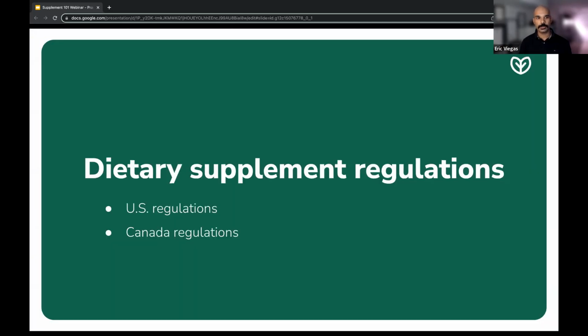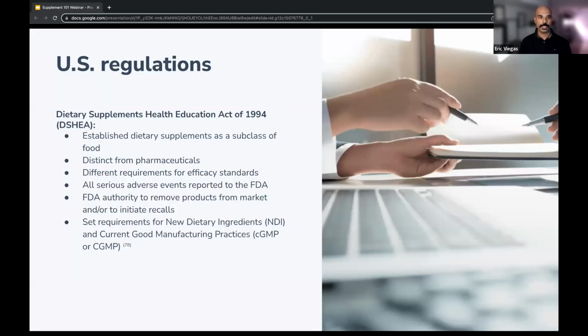Okay, let's chat briefly here about dietary supplement regulations. So as I mentioned, in the United States, dietary supplements are regulated and defined under the DSHEA of 1994. This established dietary supplements as a subclass of food distinct from pharmaceuticals, and thus they have different requirements for efficacy standards. So something to note here, all adverse events, all serious adverse events, all potential label claim violations are required to be reported to the FDA, and the FDA has the authority to remove products from the market and/or to initiate recalls. They also set requirements for new dietary ingredients, right?